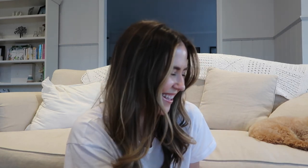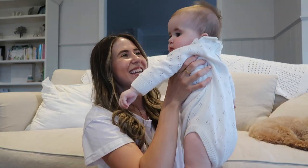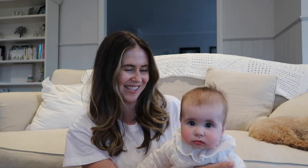I just thought that looked so cute to go next to, like I've got a little, oh, she's biting my leg. She's got one half of a tooth that she just got this week. Are you biting me? Sorry, I don't even know what I was saying.